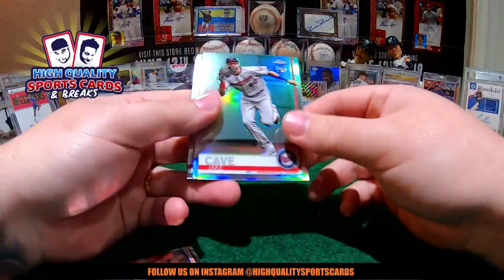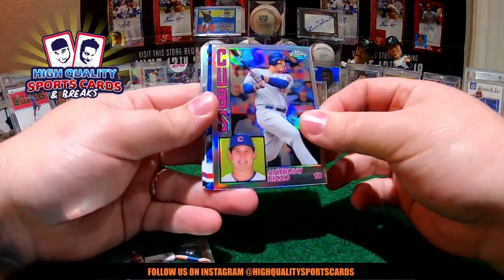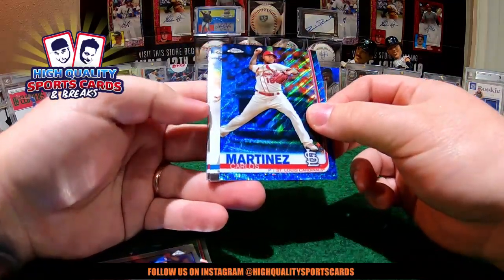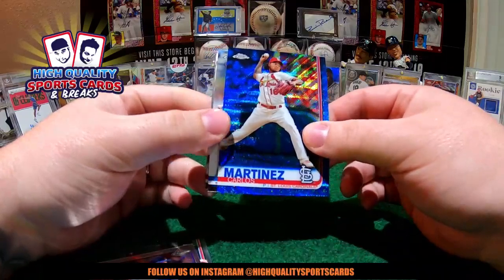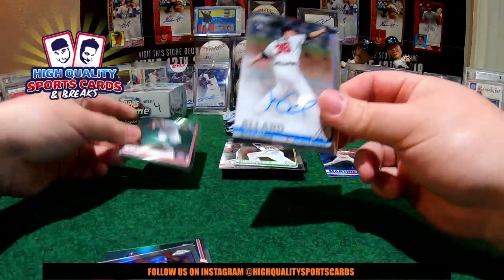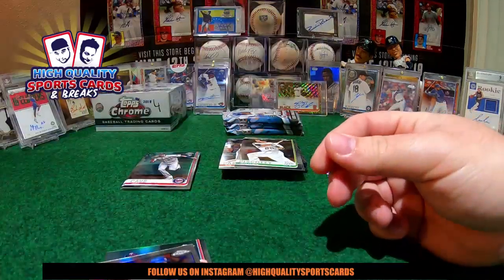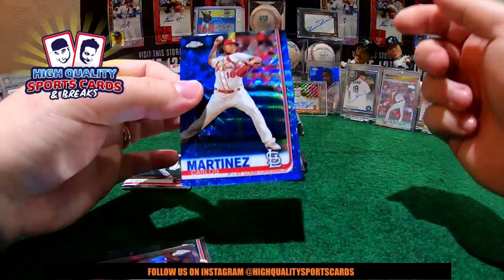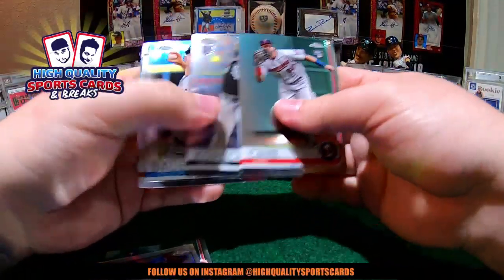Pete Alonso, rookie card. JK refractor, Minnesota Twins. Here we got Anthony Rizzo, 1984 refractor, Cubs. And we got Carlos Martinez. It is a blue wave, number 275, I think so. And you want to sign this Alonso for you? All right. Angel is on it. Auto behind this guy. Colby Allard, Braves. On-card auto for you, buddy. Beautiful one. And this piece, St. Louis, it is auto 75 because it's wave blue. So nice piece for the Cardinals. Door to door, buddy. Another nice one for you.